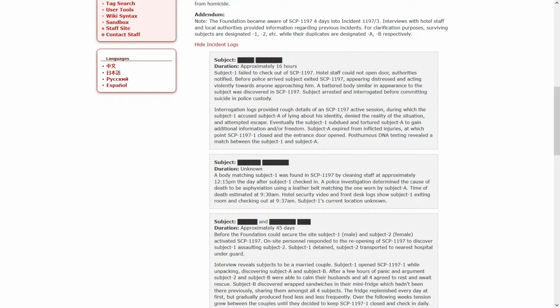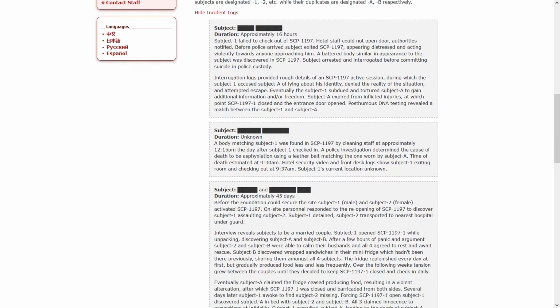Interrogation logs provided rough details of an SCP-1197 active session, during which Subject 1 accused Subject A of lying about his identity, denied the reality of the situation, and attempted escape. Eventually, Subject 1 subdued and tortured Subject A to gain additional information and/or freedom. A expired from inflicted injuries, at which point 1 closed and the entrance door opened. Posthumous DNA testing revealed a match between Subject 1 and Subject A.